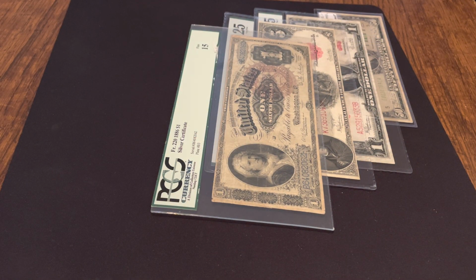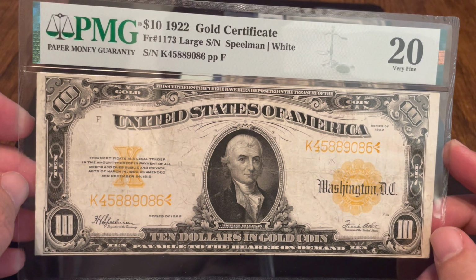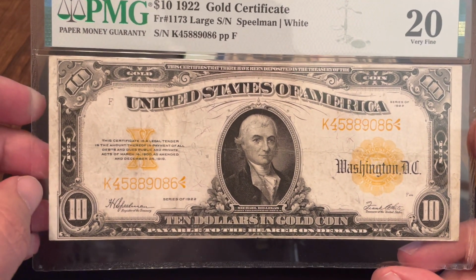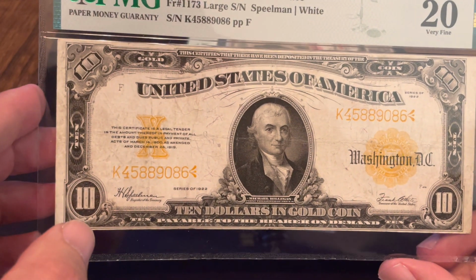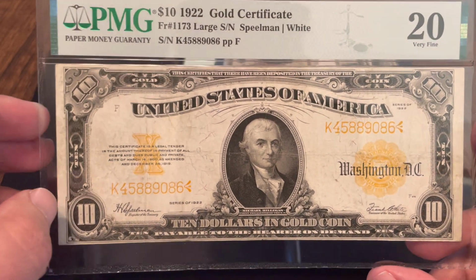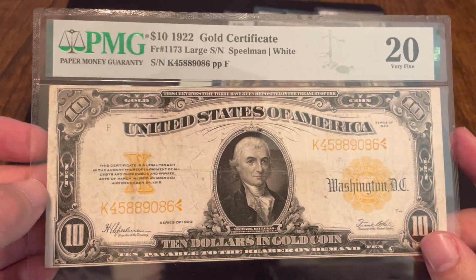All right, number 6 on the list. I went with a 1922 $10 gold certificate. Now these are out there. These you can find pretty easily, and their price is actually still affordable. You're talking about $325 for one of these in this particular condition.